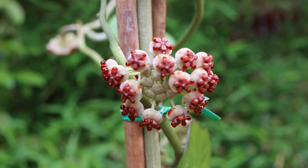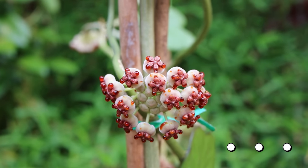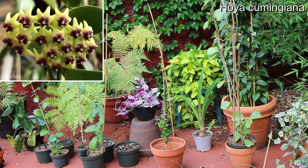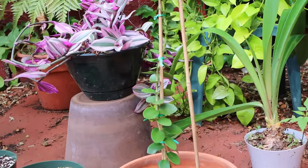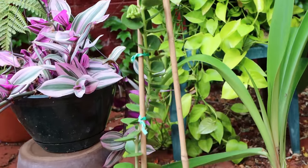The flowers themselves, the scent is interesting. I would say maple syrup mixed with, how do I say, Hoya kerrii. This has been a really fast grower for me. I got this in the mail last year during summer. It had root rot, so I had to cut the top of it off and it rooted.